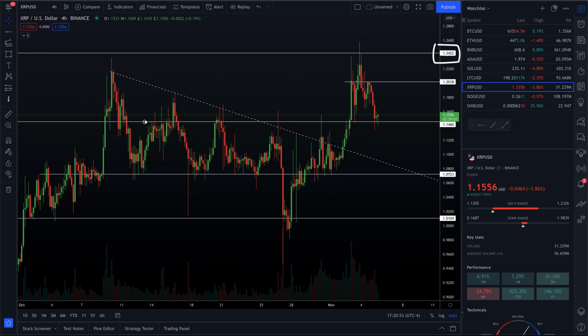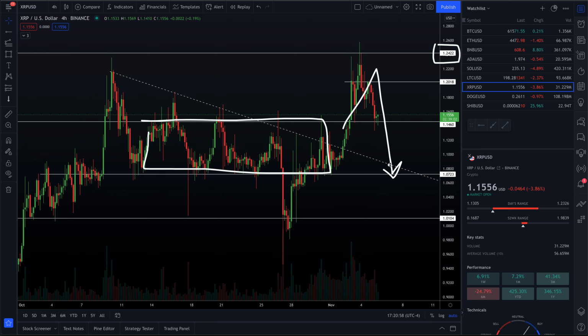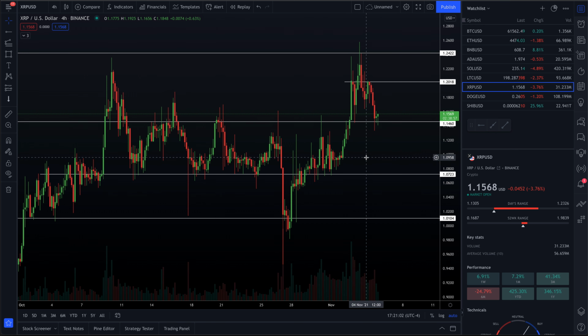To the downside, obviously a move back into this range puts into play a look above and fail. Target has to be the bottom end here at the $1.07-ish mark. Let's go ahead and clean up the resistance trend line. No longer really in play. No support trend lines to point out.